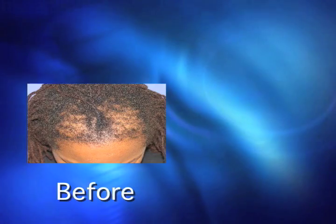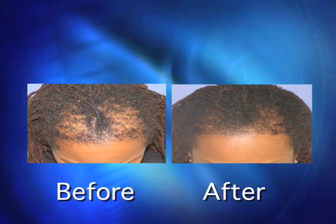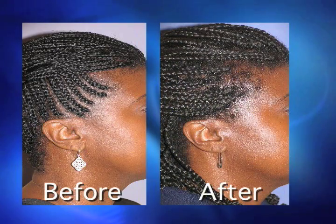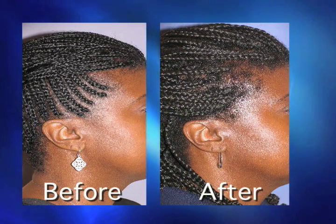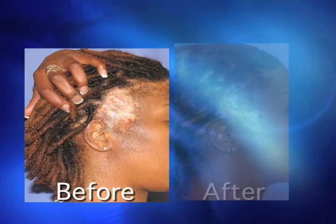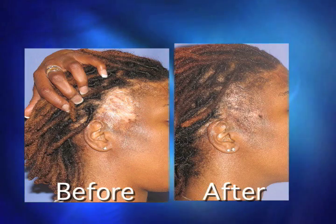You can see new hairs growing as early as 3 months, but the real change typically becomes noticeable around 6 to 8 months. The days of hiding behind wigs or ill-fitting hairpieces are over. There is now a permanent solution for hair loss. I tailor each procedure to address differences in hair characteristics and hair loss related to ethnicity.